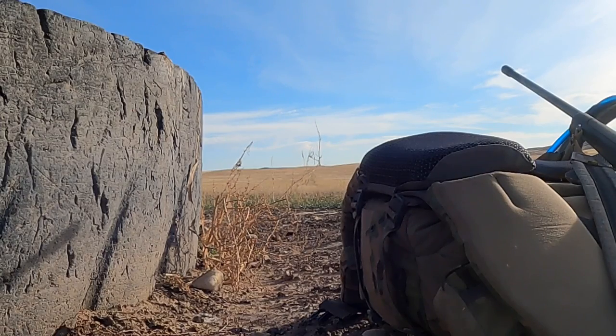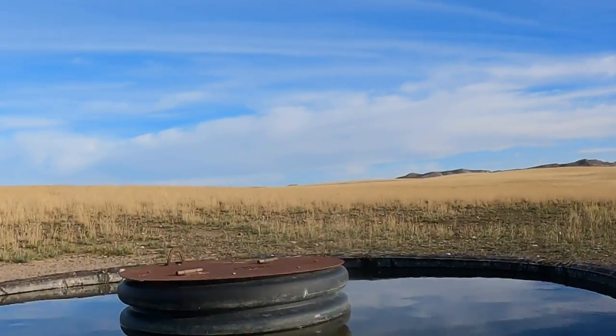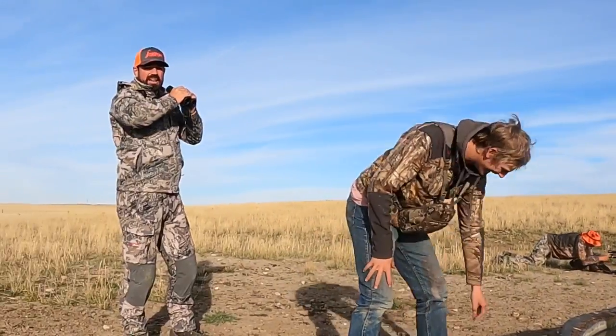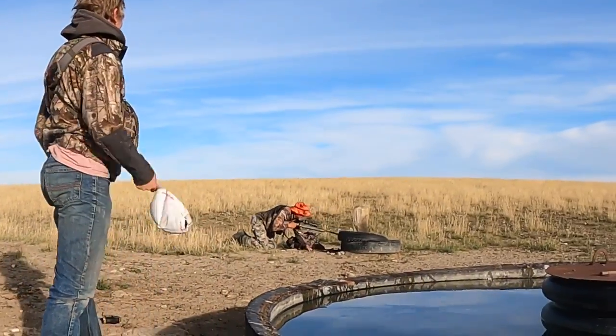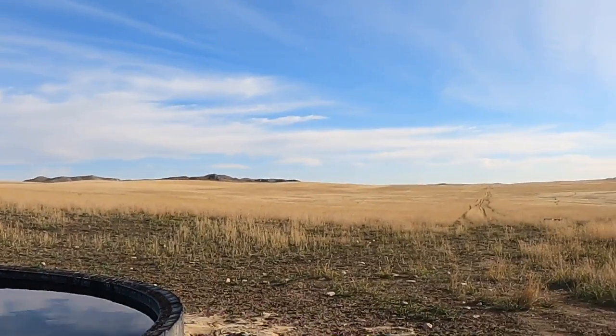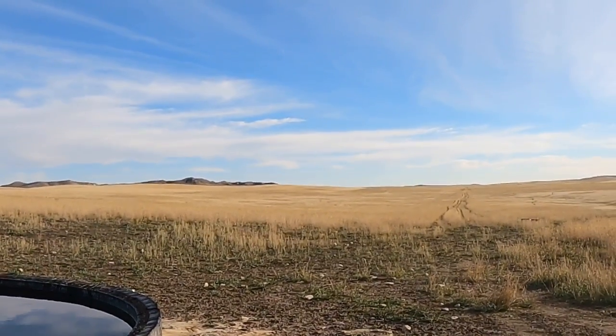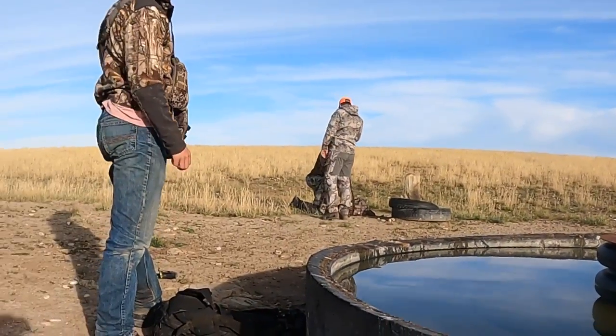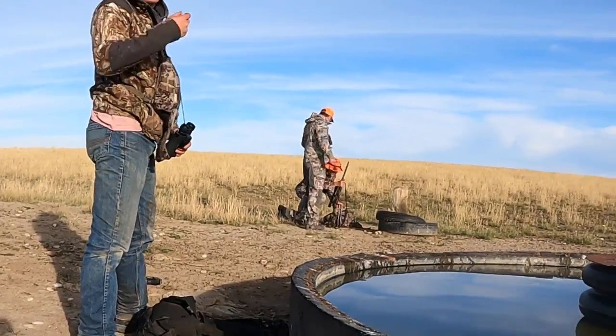Holy fuck. He's down. He's dead. He's over and went down. Do you see him there? Look at this. Are you kidding me? That is unbelievable. That one, what was that, the far one? Did he shoot, which one did he shoot at? I didn't even. I just heard the thwack.